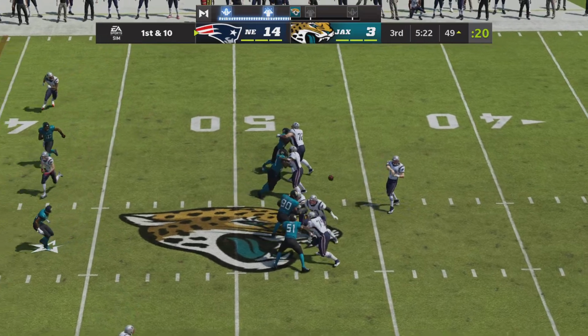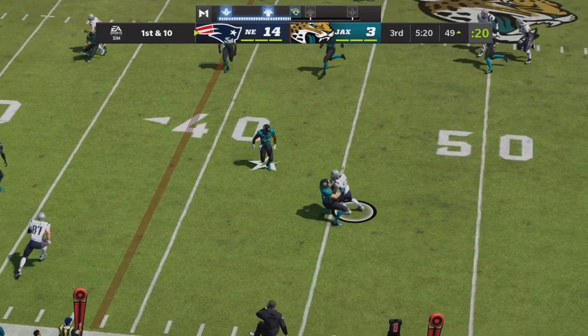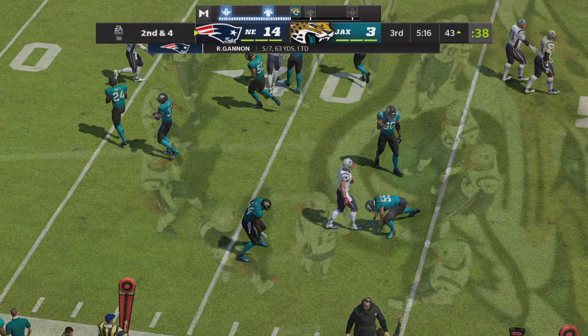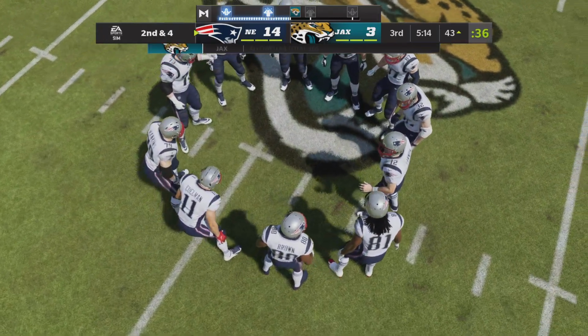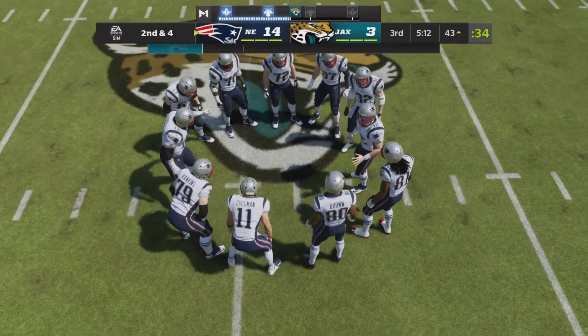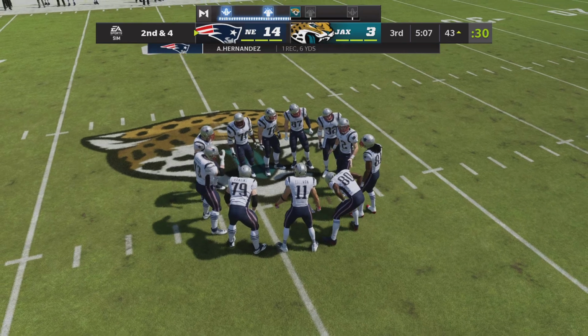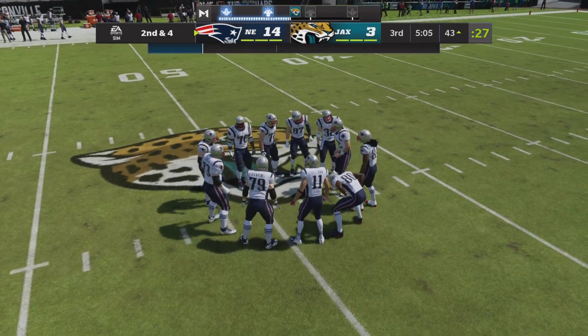On 1st and 10, Gannon finds his man, complete. That's Hernandez. And a 6-yard gain gets him right around the 43. Nice rhythm throw there on 1st down. He located his tight end, made it a nice easy pitch and catch. Hoping he can break a tackle or two. Wasn't able to do that there, but still good yardage.